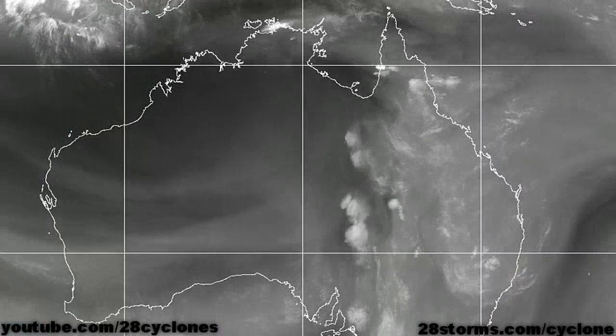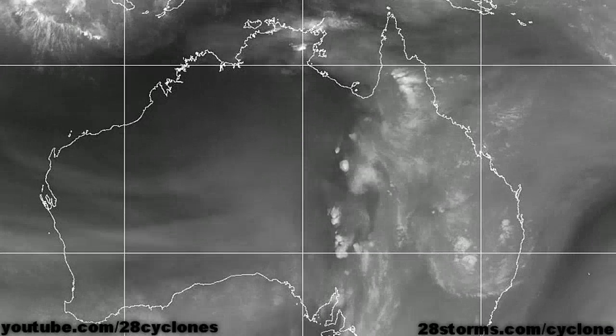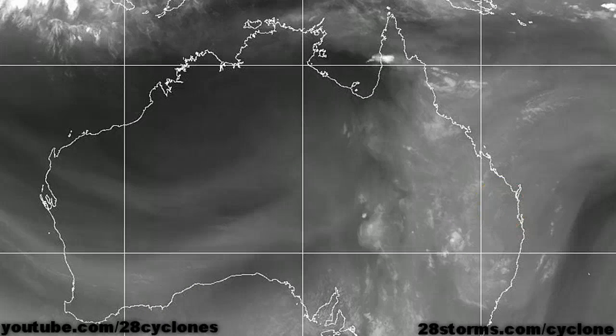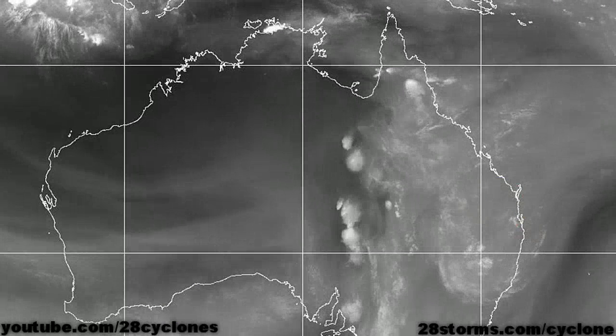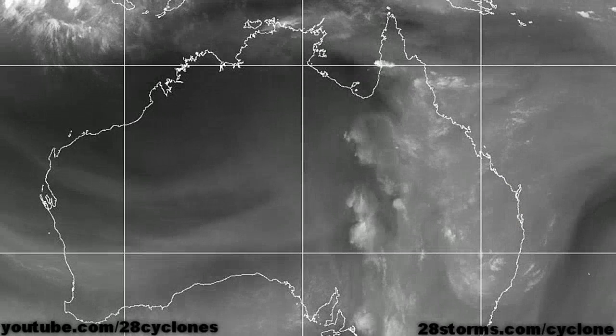First, if we start off in the southern hemisphere, this is the latest Australian water vapor animation, and yet again we see another trough sweeping through much of the continent, ushering in more dry air and wind shear aloft, and so no development is expected within the next 6 to 7 days.